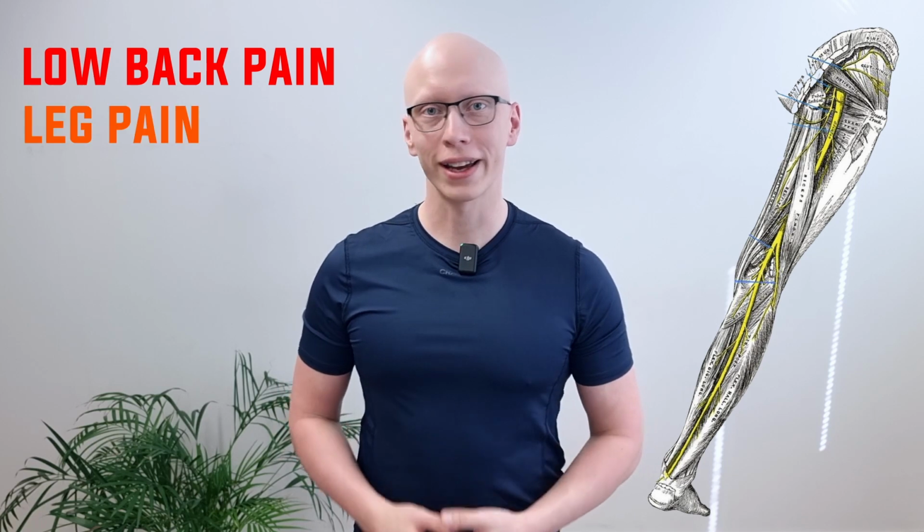Many have heard about the infamous sciatic nerve and know that it can cause low back and leg pain, but most people are not aware of its long-lost brother, the devious femoral nerve.